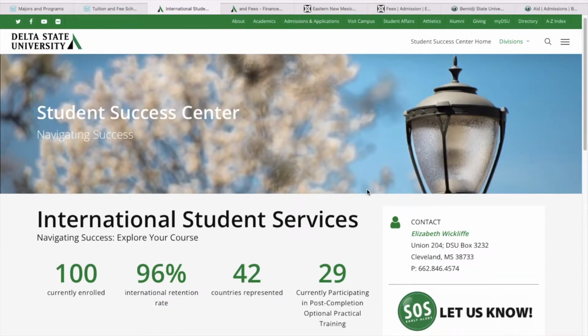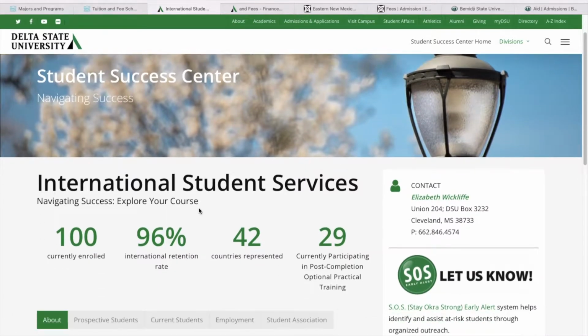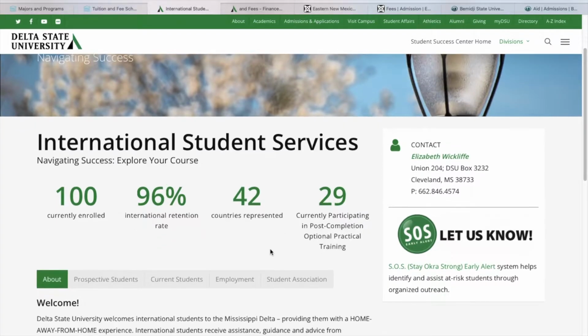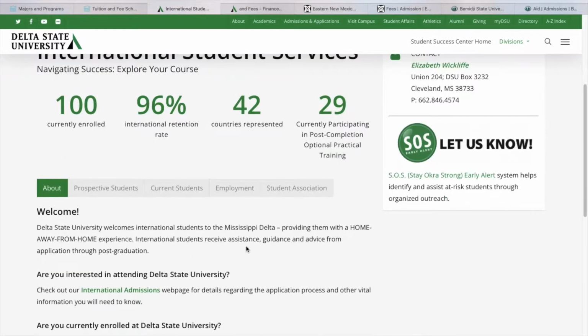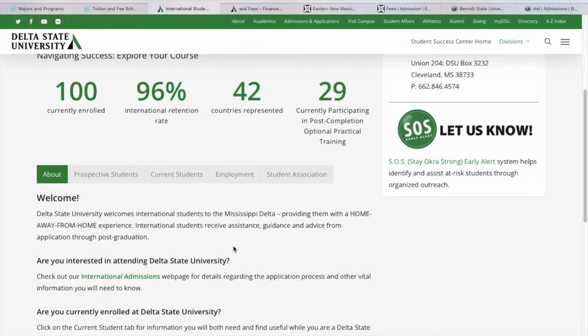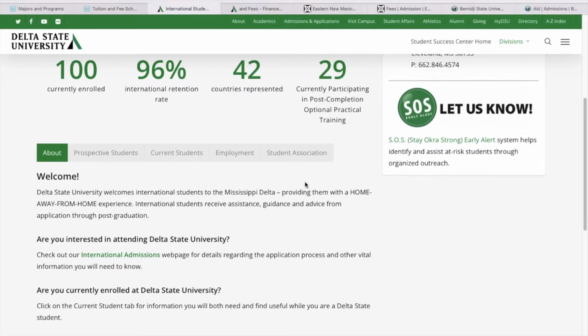Okay, so it says that for their international student services, they have 100 students currently enrolled. They have 96% international retention rate. They have international students from 42 countries represented, and it says there are currently 29 students who are participating in OPT. So OPT is typically for non-STEM people for 1 year. That's when you're able to work in the United States, and then for STEM people it's typically 3 years.